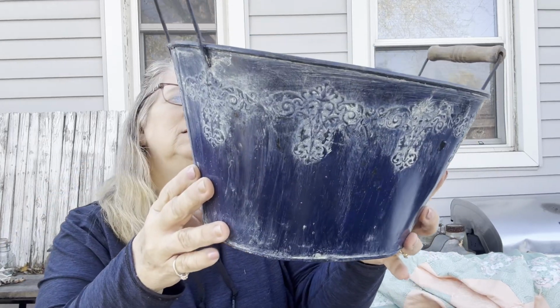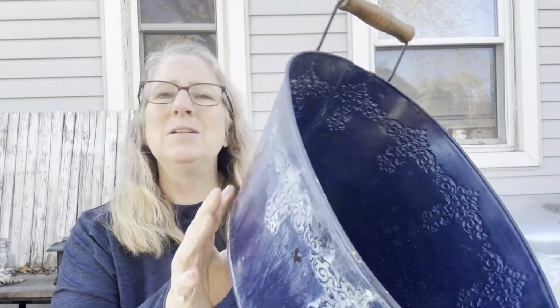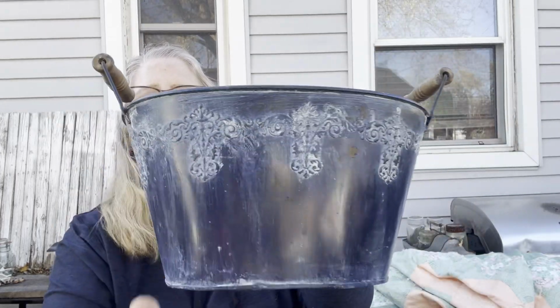And then here's just a tin. My original thought was to paint this. I don't know, I still might, because it looks like there's a bunch of scratches, but I love that detail. So I'll probably paint it, maybe do a white wax or paint it a lighter color and do a dark wax.